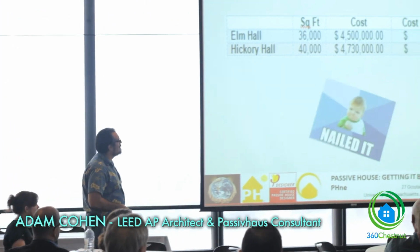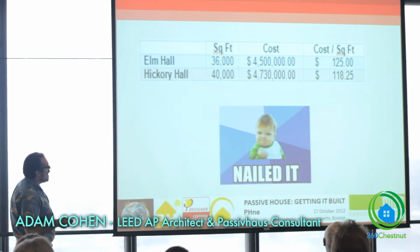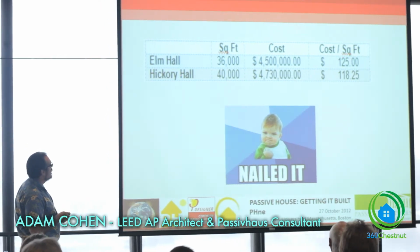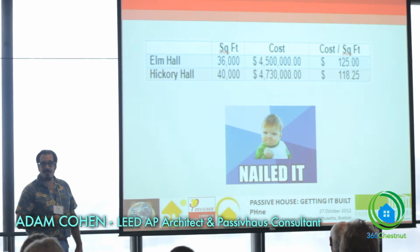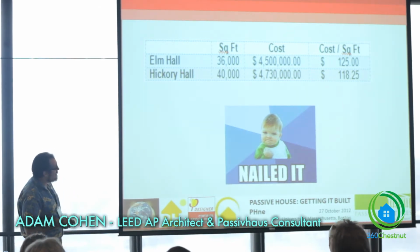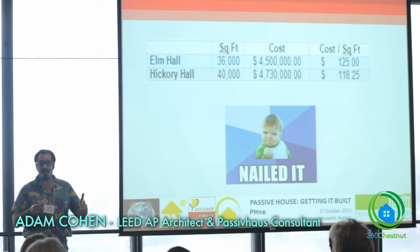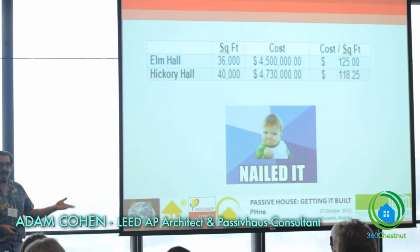And here's the best news. Elm Hall, by square foot, was $125 a square foot. Hickory Hall, the passive house, $118.25. Wow. Now, if we save 50 to 60, I've modeled 60%. If I save 50%, and it's $5.75 cheaper, I mean, we have the chance to change the way we build dorms, right? Because people are going to look at this, they're going to line up for these things.